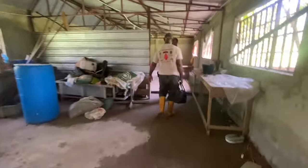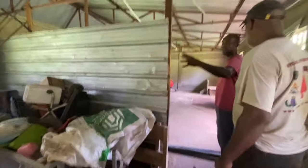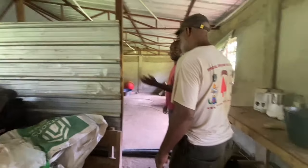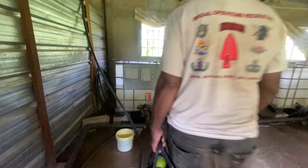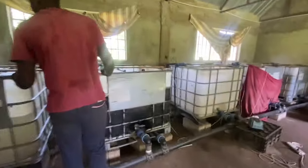This is just your storage room? No, this was a poultry before, but it was not well built because ventilation is not enough. For the chicken, yeah. So the chicken is not doing very well. So I want to change to a hybrid for the fish. So we got the fish in here.